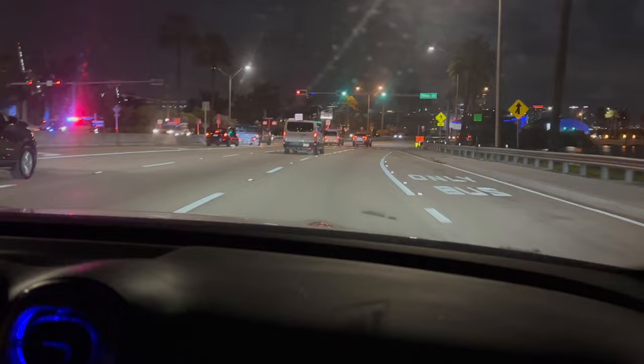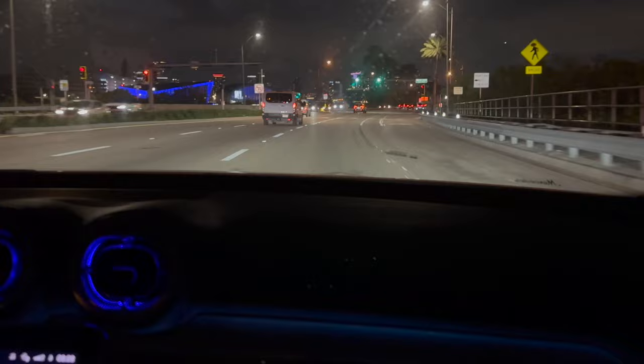Shiloh is back there talking. Over here to the left, this blue light, that is the Norwegian Cruise Line's headquarters.